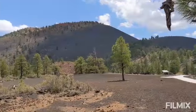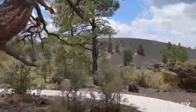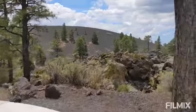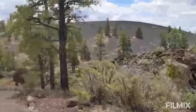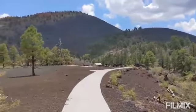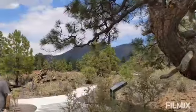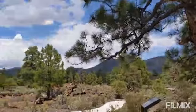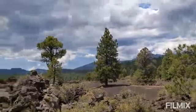Sunset Crater. The actual crater is on the top of it, which you cannot see from this angle or really any angle inside the actual National Monument boundaries. You can hike up the mountain over here behind us, and that's O'Leary Peak. I think that's O'Leary, or it might actually be over there. But you can see down into the crater from there.